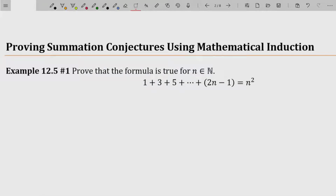Now, we don't want to go through and actually prove it for n equals 1, 2, 3, 4, 5, 6, 7, 8, all the way through the infinite amount of natural numbers, because, well, we don't have that amount of time. Ain't nobody got that time. So what we're going to do instead is mathematical induction. Let's go ahead and do the mathematical induction proof.